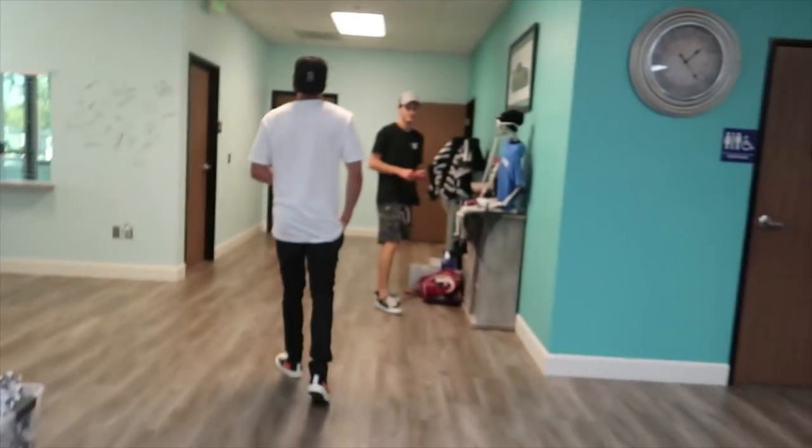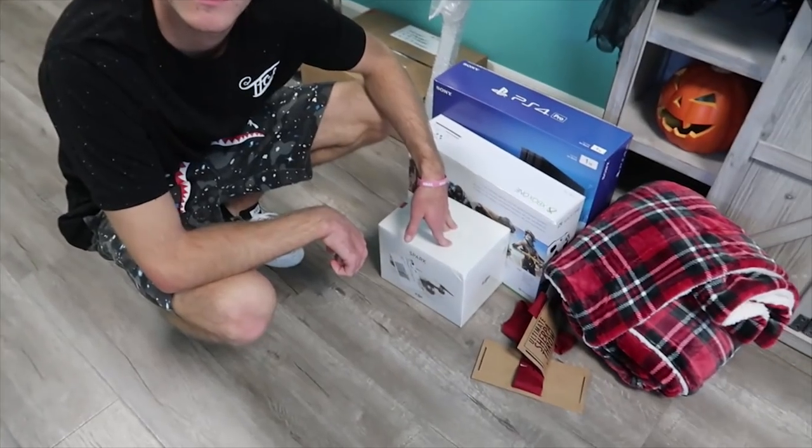We got stuff always going on in here. We got the Halloween candy. You can sign the wall if you want to sign the wall. That's what it's for, bro. I just found these guys. What? I don't even know what those are for.